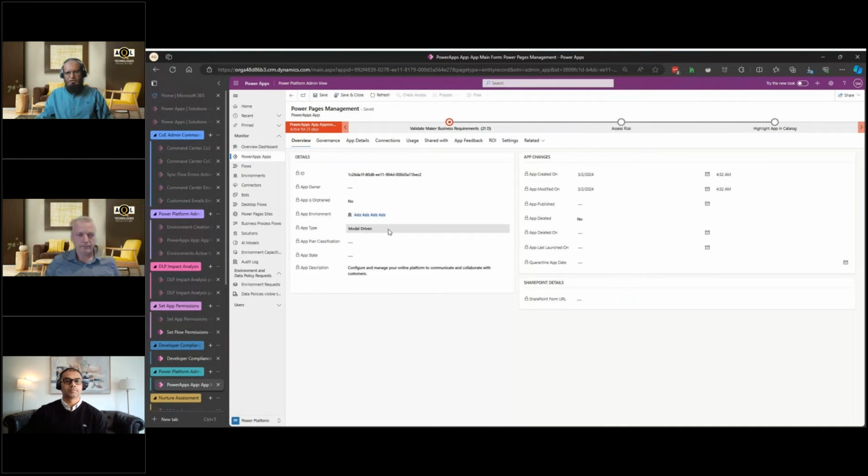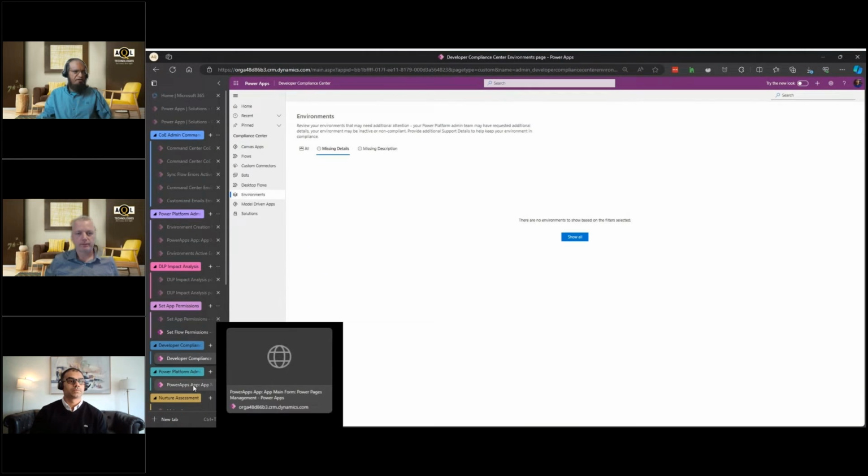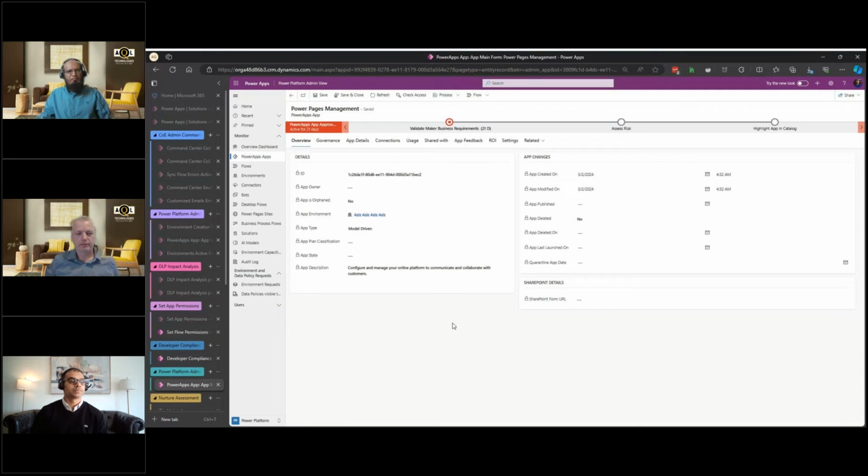that we just saw during our core components. So these two are related in the sense that this is how the admins and the makers communicate with each other and perform different administrative tasks. The admins assign those tasks to the makers, and we see them right here in the developer compliance center. And the admin can come back into the Power Platform admin view and can perform the different tasks that the makers have taken care of.